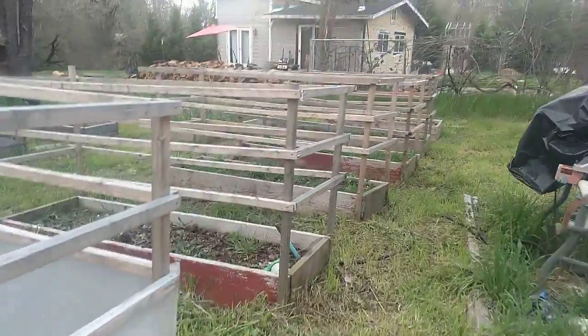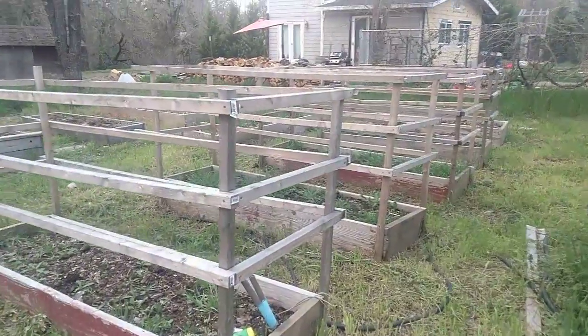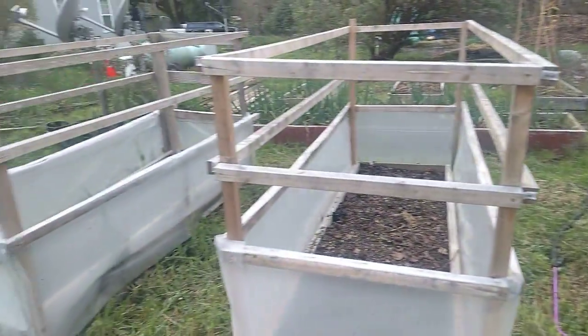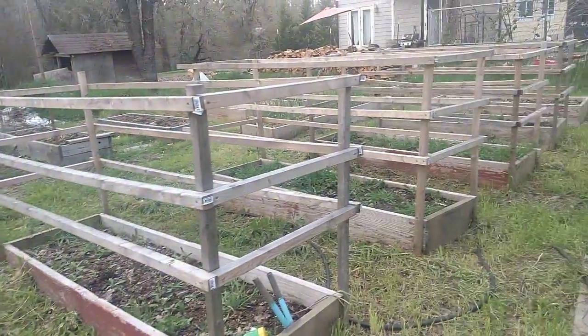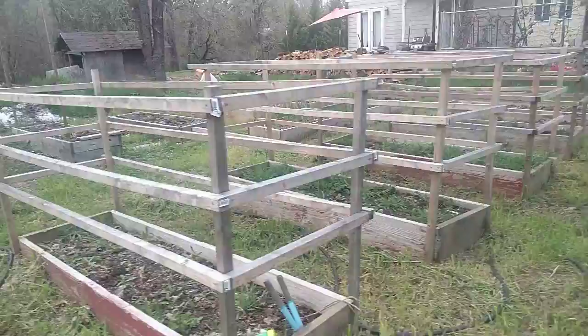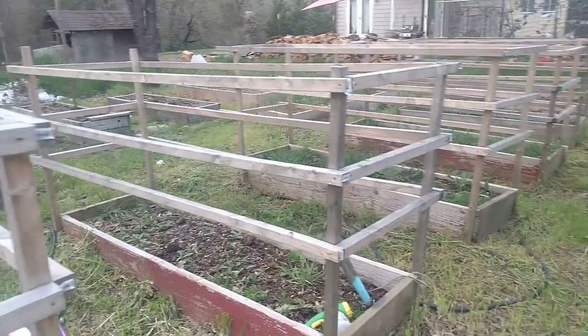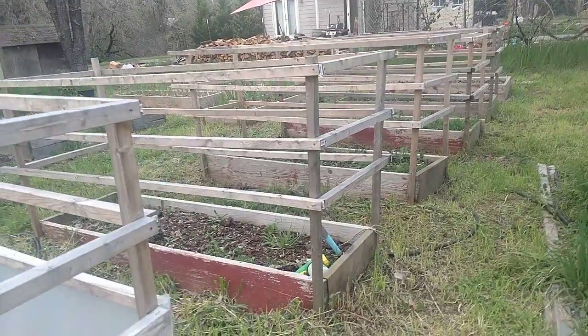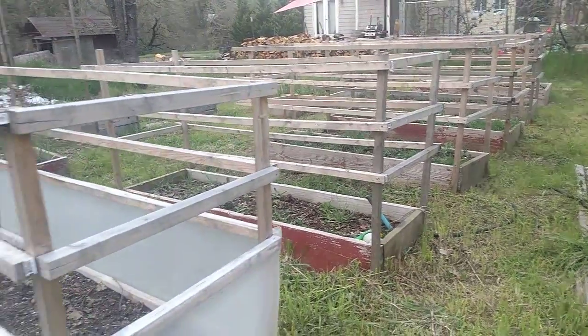So these are all our tomato boxes here. We have 1, 2, 3, 4, 5, 6, 7 tomato boxes, and we're growing 9 varieties of tomatoes this year. And we only do 1 variety per box. Usually I do like 5 tomato plants per box. This year I'm only going to do 3.